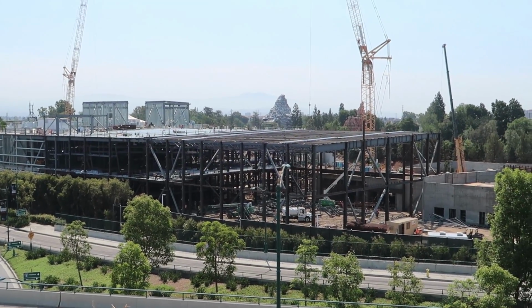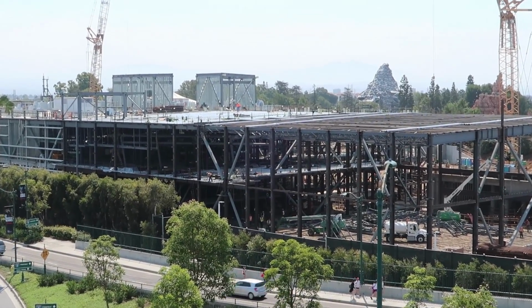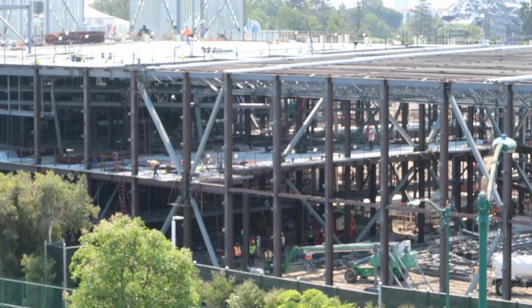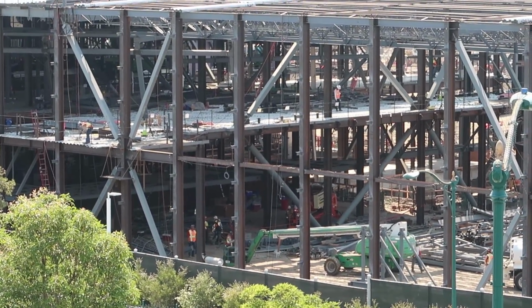Okay, guys, so I moved back down to the building here a little bit and just wanted to check out what was going on inside here. You can see some people working on the roof over here, and then I'm going to zoom in and we'll see if we can get some shots of some people. They're really working on the ground level down there. Some people working on what I call the second floor, because it is up there pretty good.